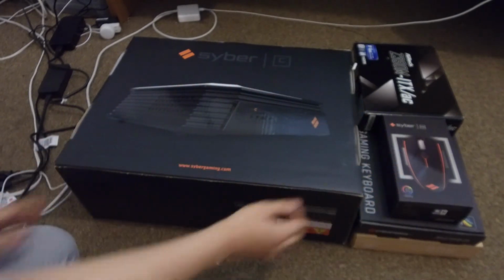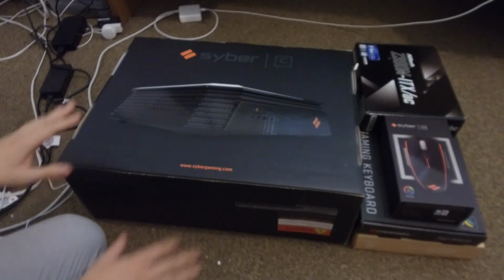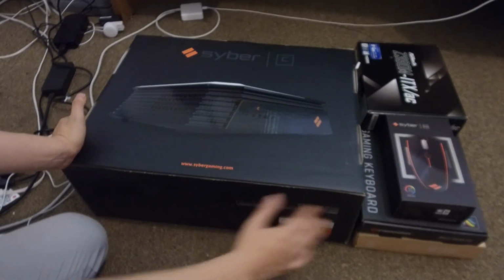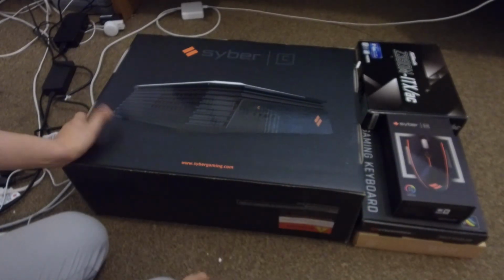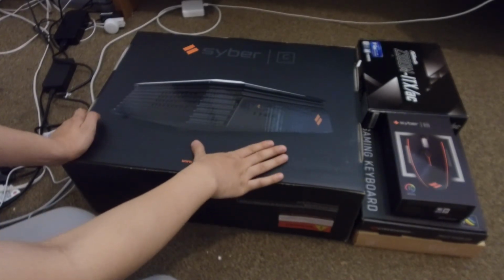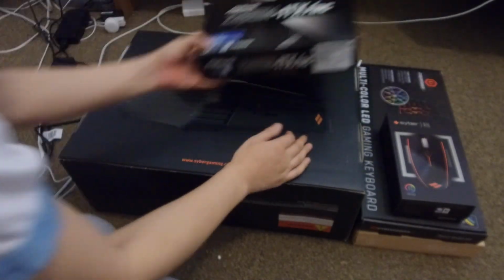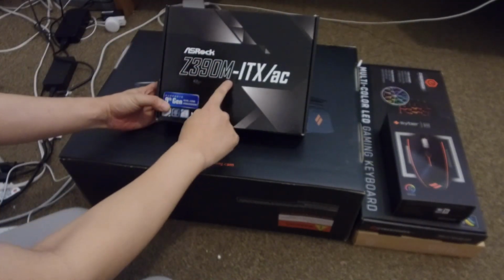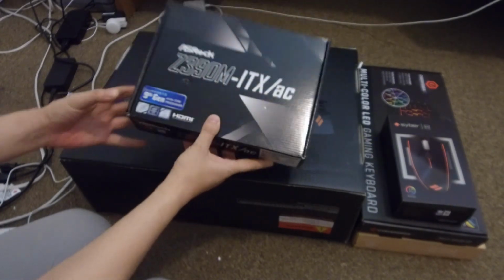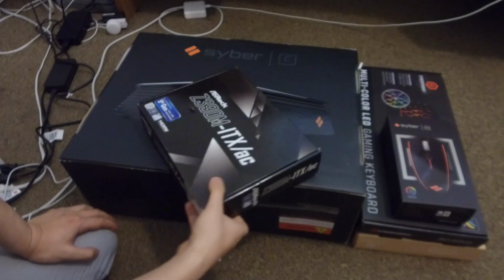This is everything they sent me, by the way. So this is $1,600 US. If you live in the US, you don't have to pay the extra customs or whatever. It's actually pretty cheap. The specs of this are a Core i5-9600K. They even give me the motherboard here, the ASRock Z390M ITX. This is actually a pretty expensive motherboard by itself if you were to buy it separately.